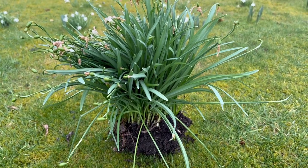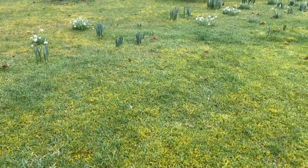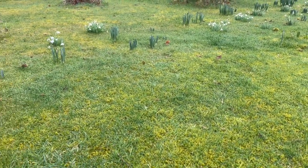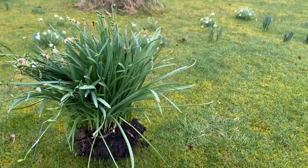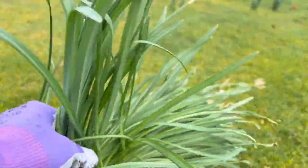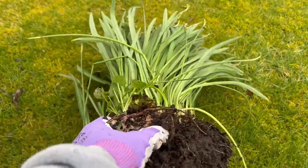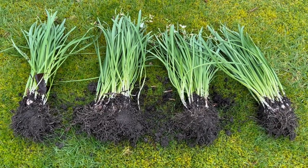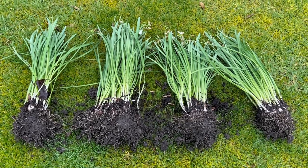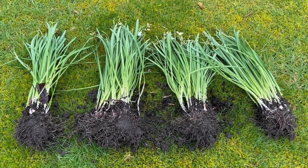So I've just lifted my large clump of snowdrops over to the area in the lawn where I want to plant. You can see there are some snowdrops in the lawn already, but not very many, and there are some blank areas. So this is where we're going to pop them, but first of all we need to split them up. We want to split them into smaller sections because these will be rejuvenated and able to flower better in the coming years. So I've managed to split my large clump up into four here, and still got a decent number of bulbs in each clump ready to plant.